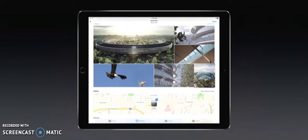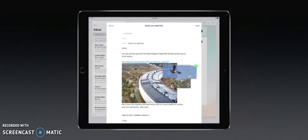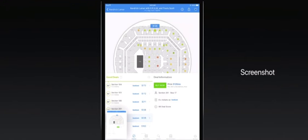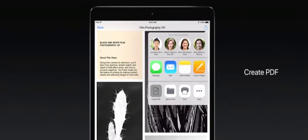It also has drag and drop, where you can also drag and drop multiple files at a time by pressing and holding on one, and then tapping others with your other hand to add them to the selection that you are moving. Now, when taking a screenshot, a picture will appear in the lower left corner, which you can click on and then edit with your Apple Pencil. You can also create a PDF of it.